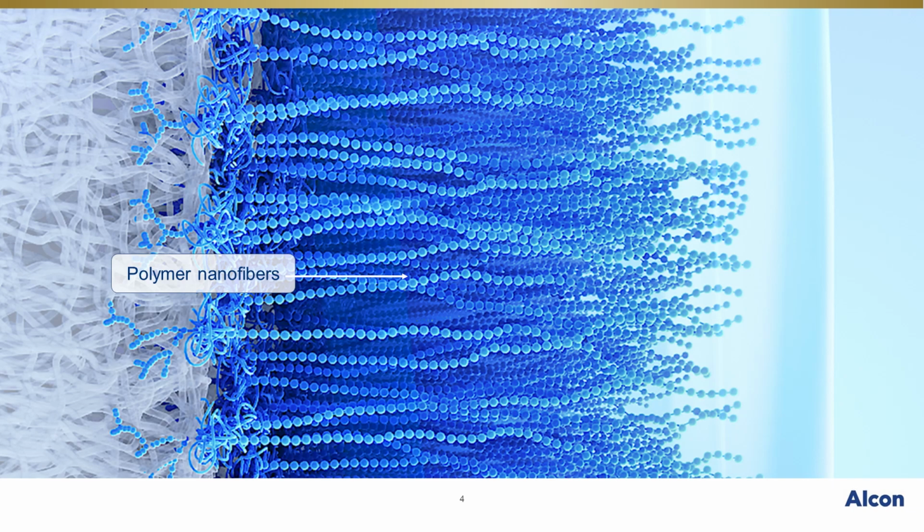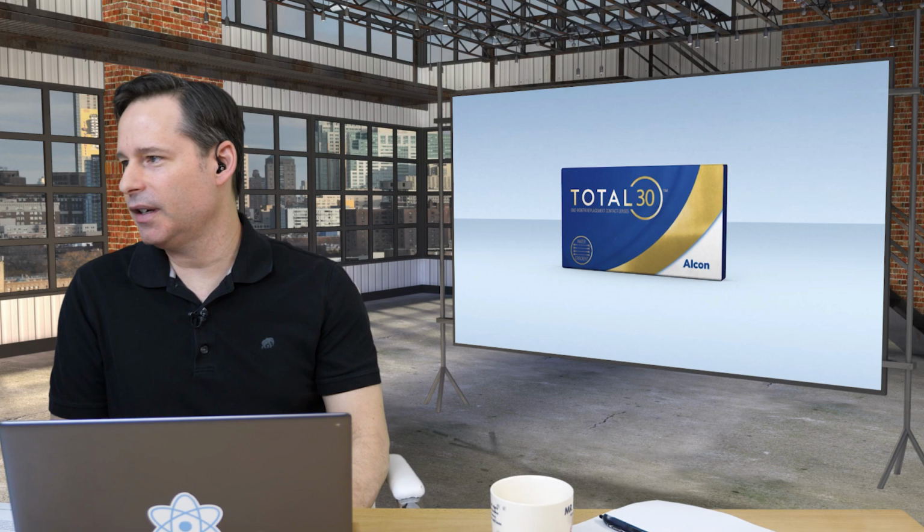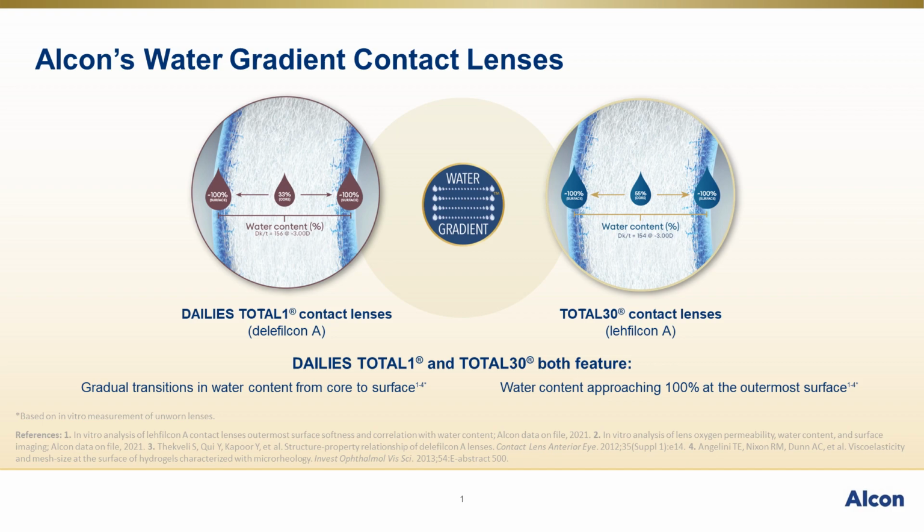And you mentioned the term Selligent before. Can you delve into it a little bit more, maybe talking about the difference between Dailies Total1 and Total30? So if we see on this image, on the left is a cross-section drawing of Dailies Total1 with a core water content of 33% approaching 100% on the surface.